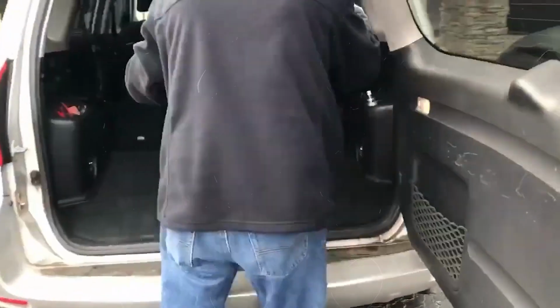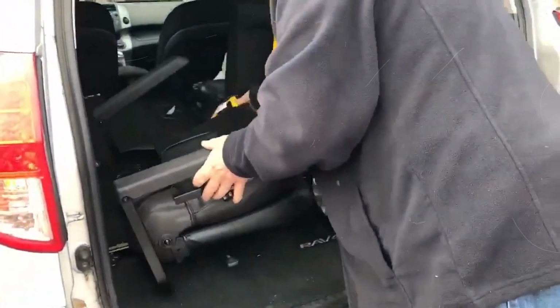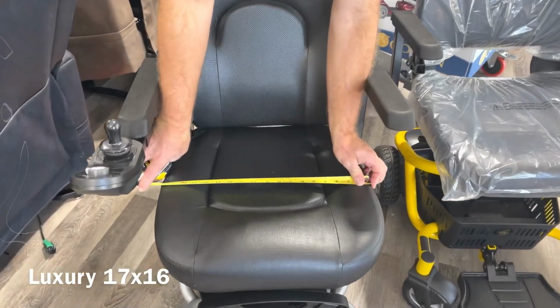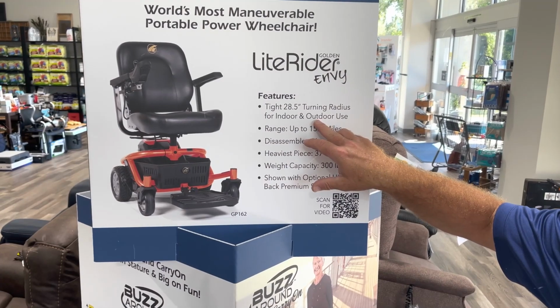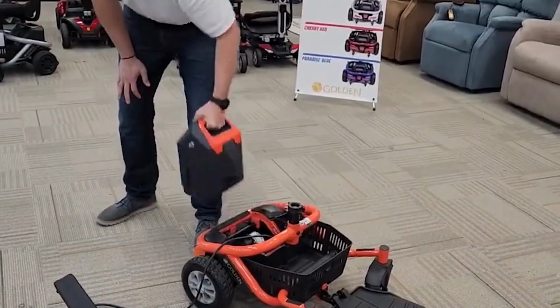Portability is a key highlight of this model, as it boasts a disassemblable design with the heaviest piece weighing only 37 pounds. This makes it highly transportable and easy to store. The chair offers a comfortable stadium-style seat, available in 17 or 20-inch sizes, and features a large footplate for added comfort, although it has limited adjustability compared to larger power chairs.